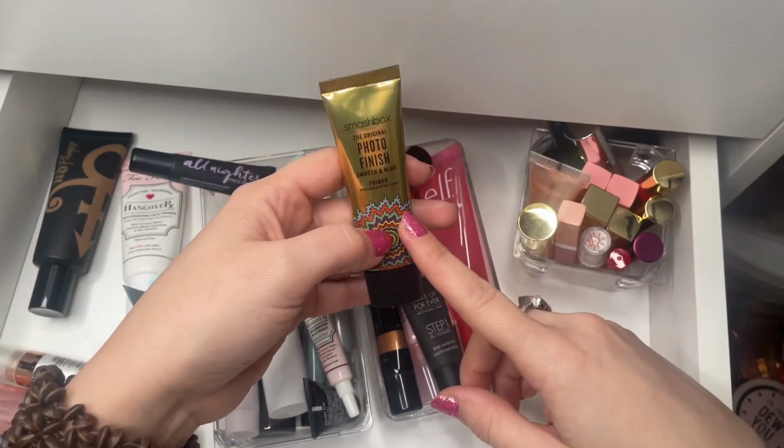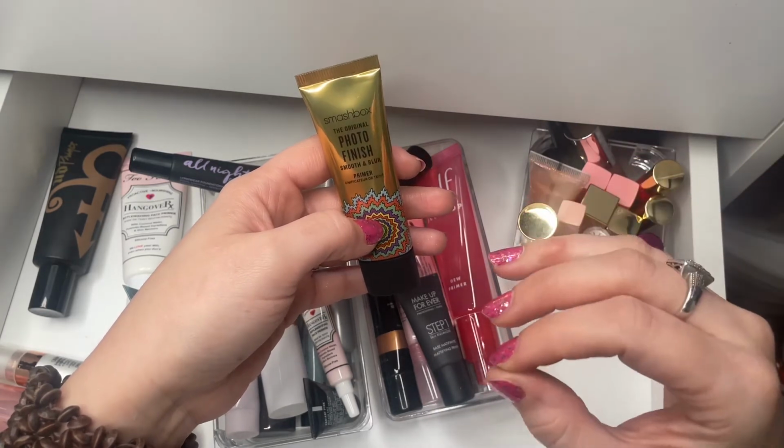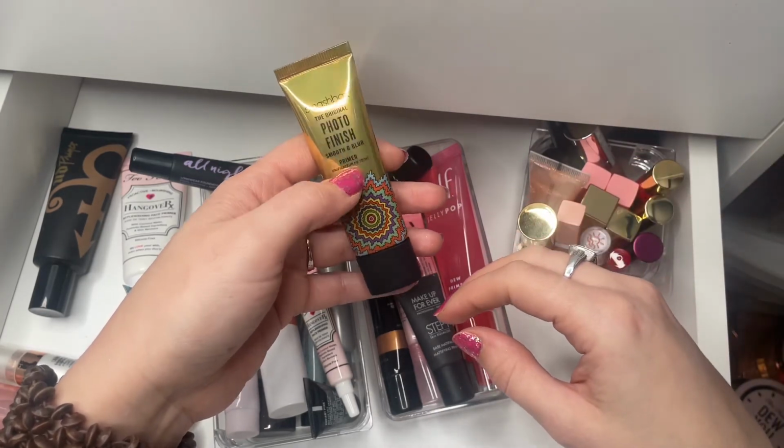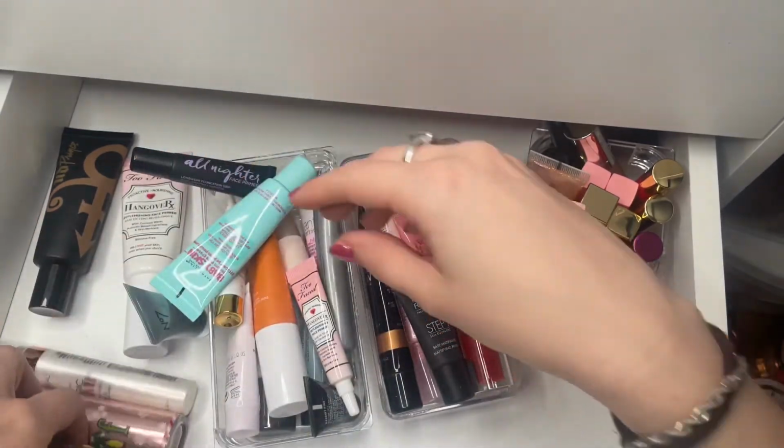Likewise, from Smashbox, this is the Photo Finish. It, again, is a very blurring type of formula, and again, this is another one that I will probably just always have in my collection.